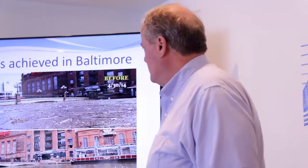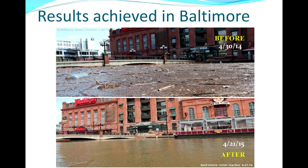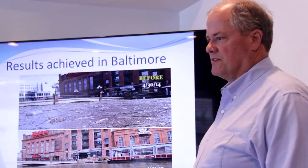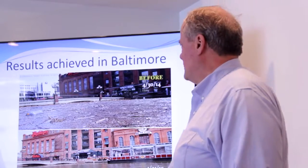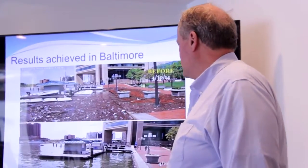I showed you the middle branch. This is the area that's protected by the water wheel, and this was a big spring storm before the water wheel went in, similar spring storm after the water wheel went in. Huge difference in the amount of trash being picked up, tons and tons of trash. And you can see some other shots of Baltimore Inner Harbor. If you haven't been there yet, I'm sure you'll see these.